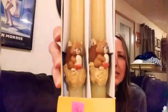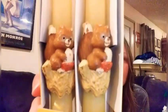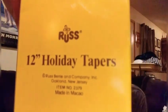The first thing that I got are these little taper candles. The box is a little torn up, but they're still in the box. And look how cute they are. They're little squirrels, and they're from Russ Berry and Company.